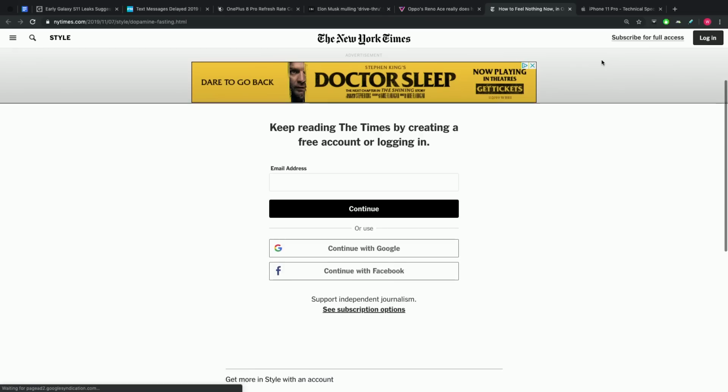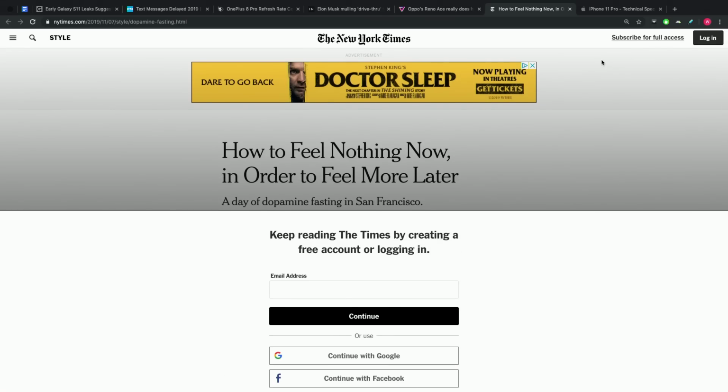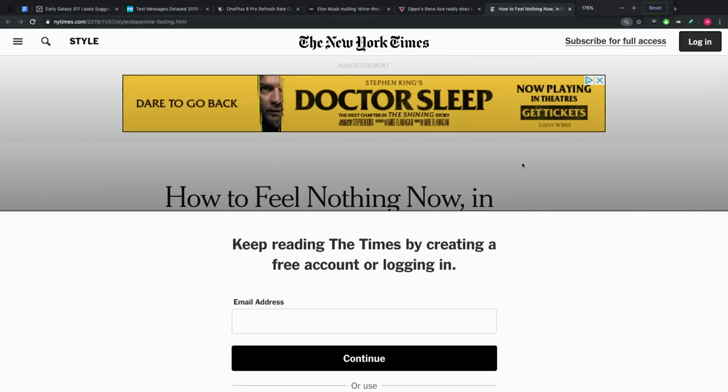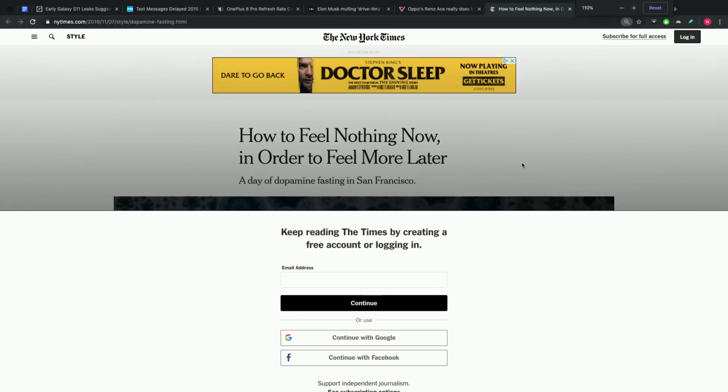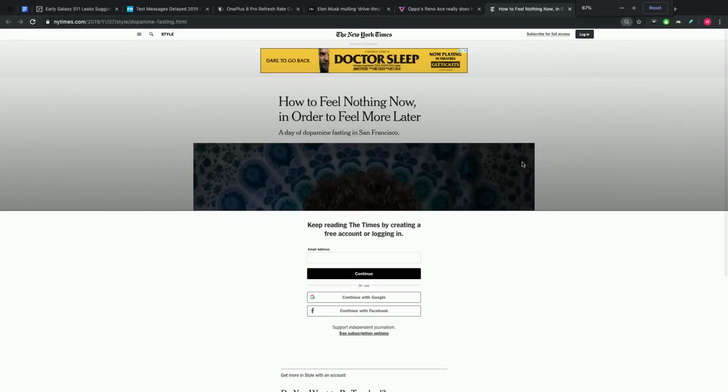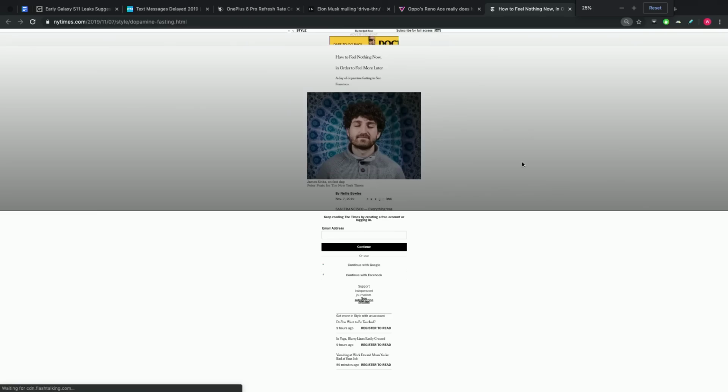Oh, look, the New York Times wants some money from you right now. They say you've read too many articles. Well, actually, they don't really have to see it. The headline is probably good enough: How to feel nothing now in order to feel more later. So that's basically the concept. Oh, you just have to shrink it down. Now you can read it.